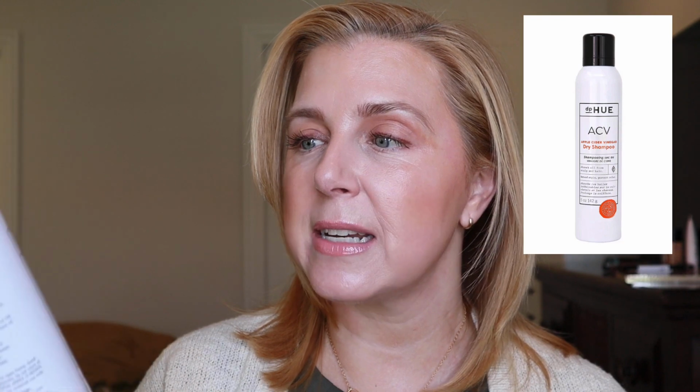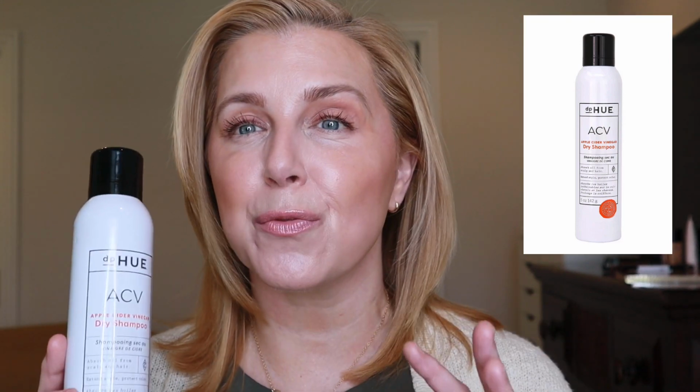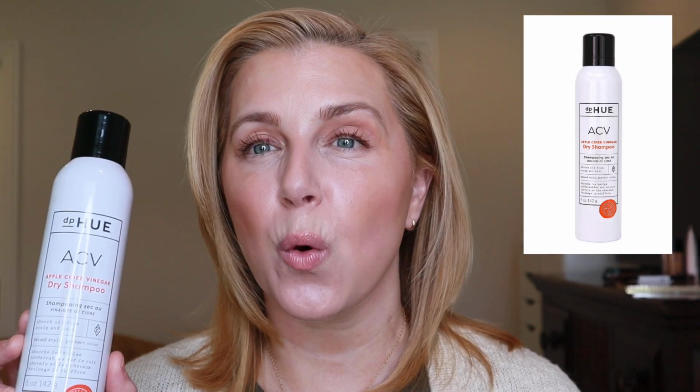Lastly, in skincare, hair care, I wanted to talk about this dry shampoo that I picked up from Ulta when they were having their Ultimate Days of Hair, or whatever they call it. It's from dpHue, and it is their ACV, or Apple Cider Vinegar Dry Shampoo. I've been loving this. I love the fact that it is not overly fragranced like some of the dry shampoos where you feel like you're just putting perfume all over your hair.